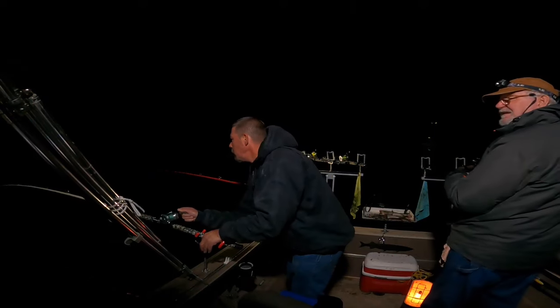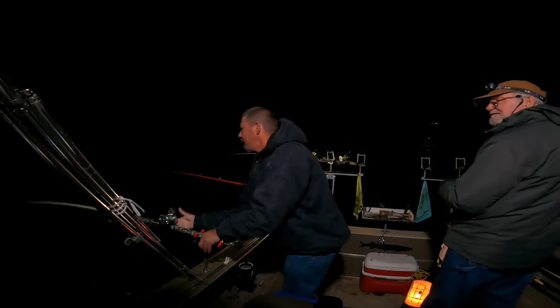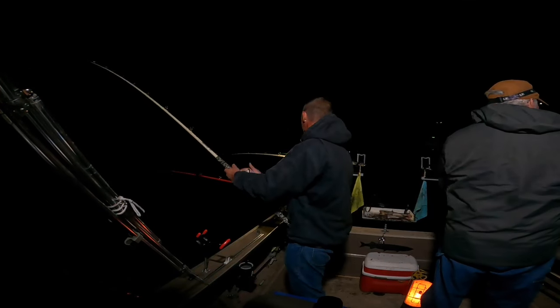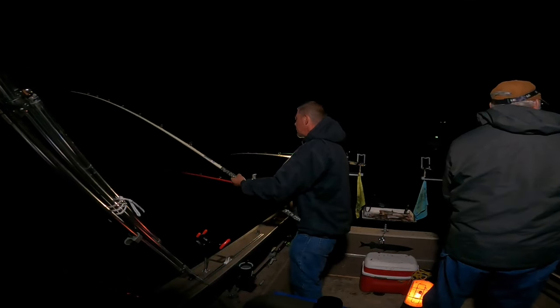There he is. Bam. Come on, man. Get it. Got it? Missed this fish, unfortunately. Nope. First one.